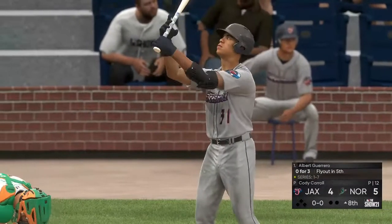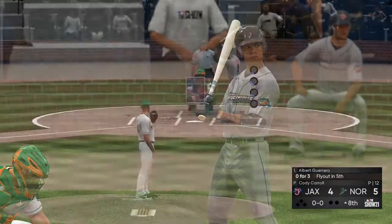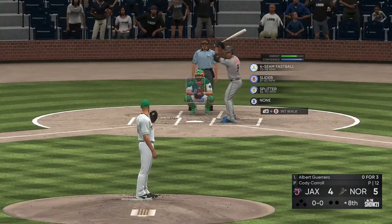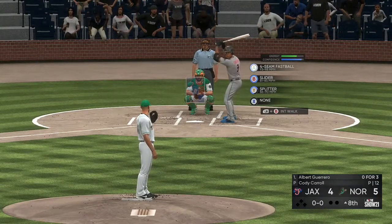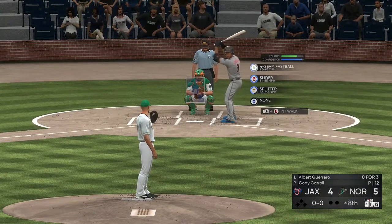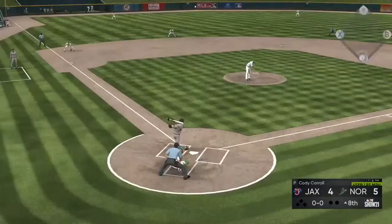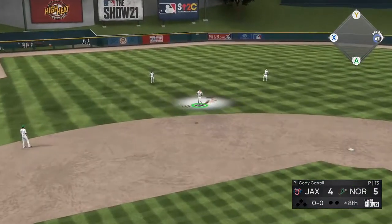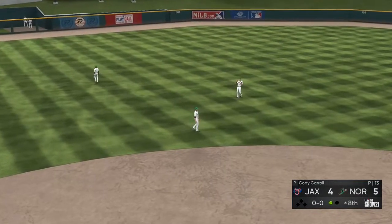Now at the plate is Albert Guerrero. He flew out in his last AB. First pitch of the AB now. And this is popped high in the air back behind short. Henderson onto the grass. He gets to it and makes the catch for the first out.